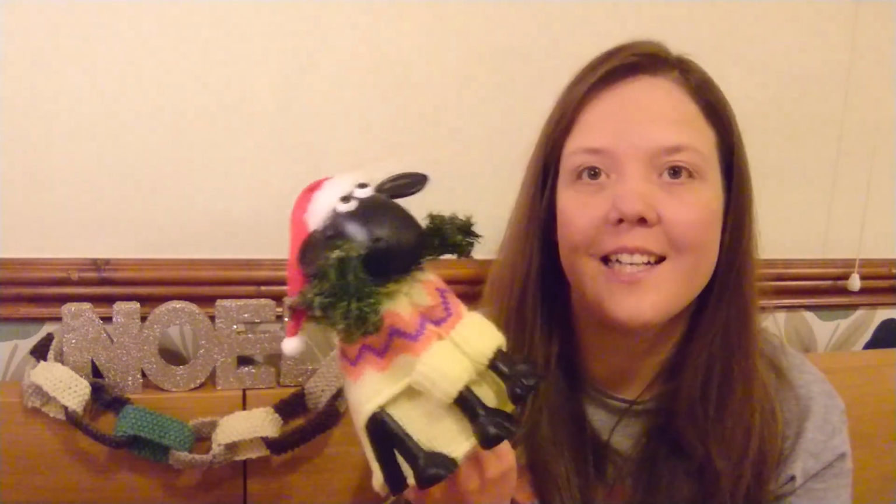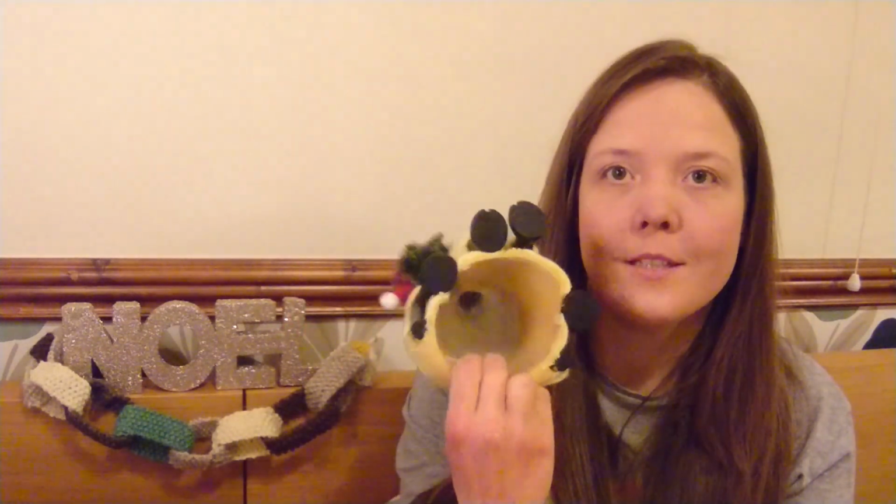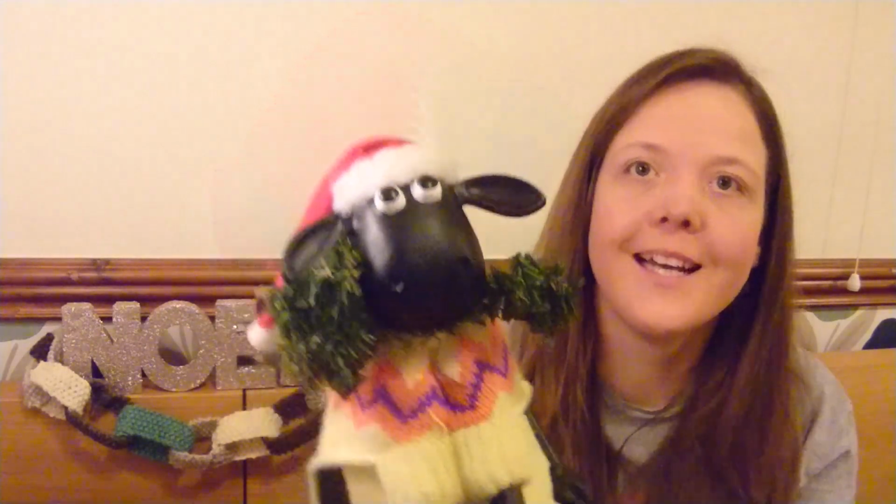And I thought I'd show you Sean the sheep because he's our angel tree topper. Look, he's hollow. We've had him for ages. I love Sean the sheep. I love to watch the videos that they've got, the Wallace and Gromit ones on YouTube.